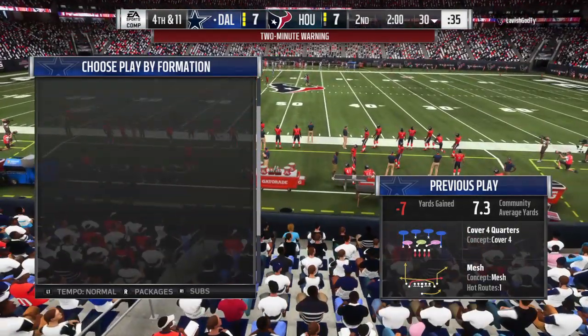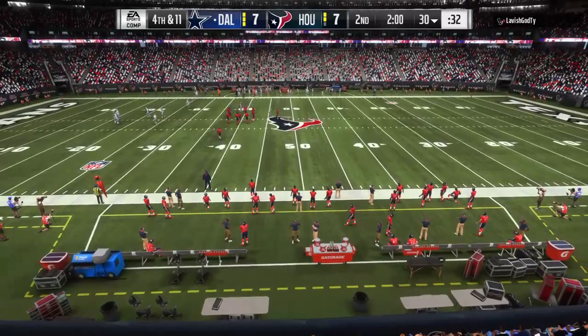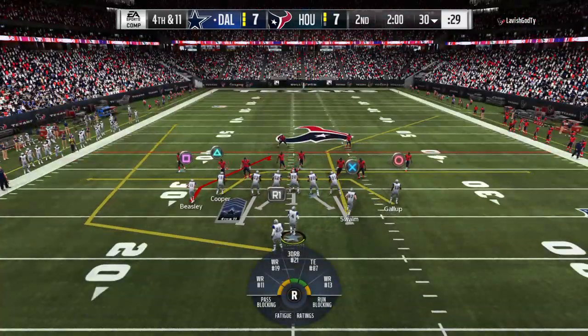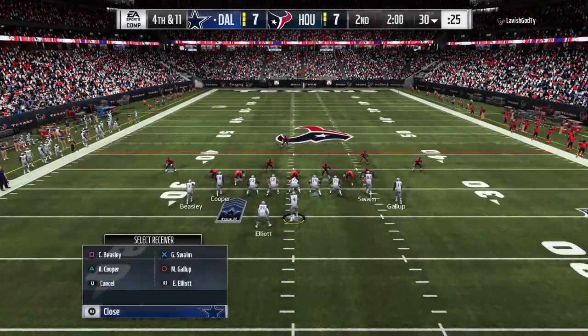Two minutes to play in a tightly contested first half. We're back to Houston after this timeout. And this offense has converted twice already here in this first half on 4th down conversions. And here we go again.